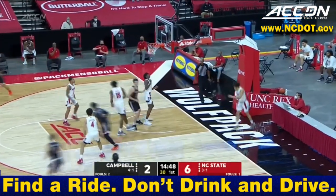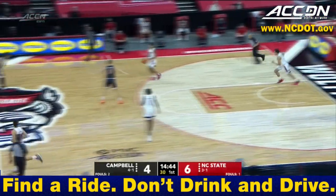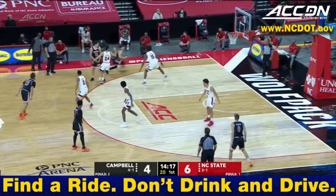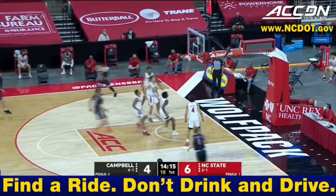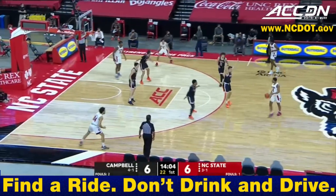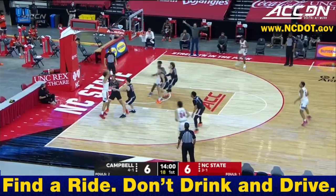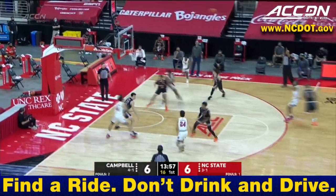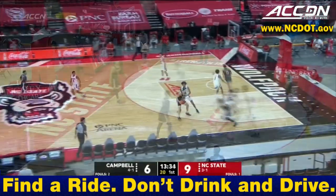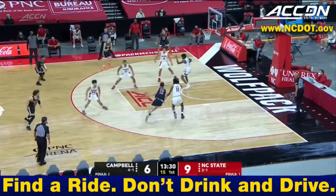Ricky Clemens on the drive, floats one over the reaching hand of Manny Bates, and it drops home. Watch the backdoor cuts of Campbell, and then their spacing on offense. Again, clean look, a very efficient offensive team, and I think the key number for them early on, Jay, they've been good on the defensive glass. Starter played 34 minutes or more, handled this Campbell team today.